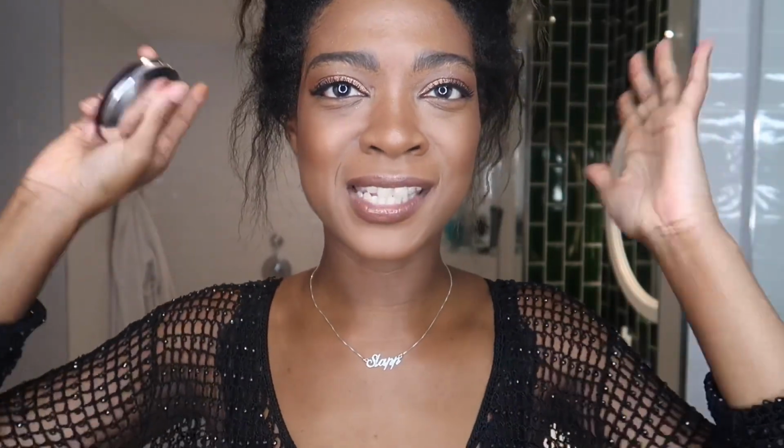But yeah, I hope you guys found that helpful. I hope you found it useful. I think this is definitely blurring, mattifying, good for on the go, not for under your eyes. I'd get it in the travel size. Otherwise, I would just get the Hyaluronic Hydra Tinted Powder, Translucent Powder.